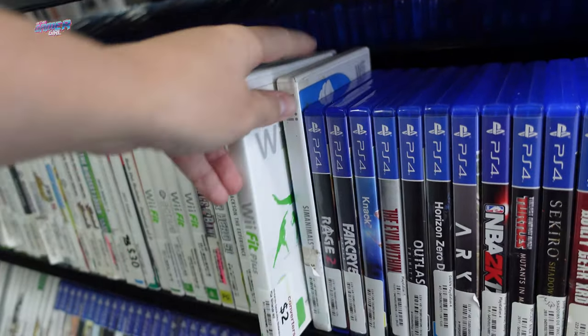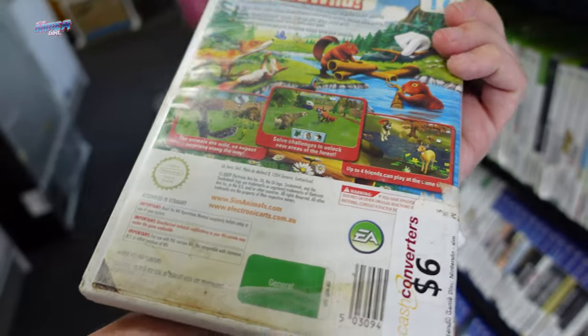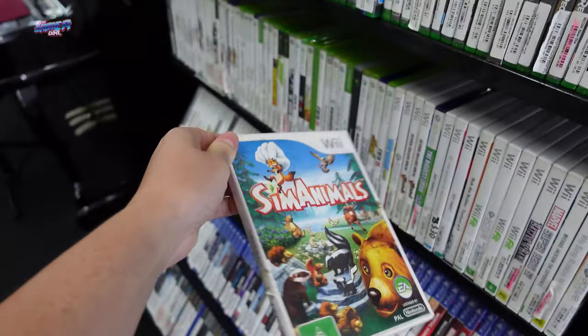Now, they also had some other games there. Sims Animals was definitely a good one if you wanted to flip it as well, but it was absolutely hammered.